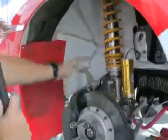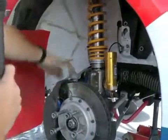So just show us in here then. Let's have a look in here. Let's get down and have a look. So exactly what's changed here? You talk us through the suspension part. There's the strut, there's the whatever. You tell us what they are.